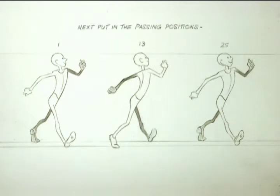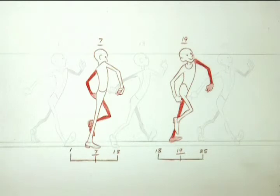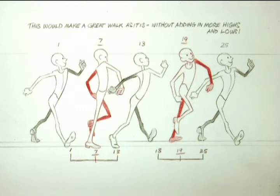Next, put in the passing positions, 7 and 19. On 7, the head is up and tilts forward. On 19, the head is up and turns towards us. On 7, the right shoulder is high. On 19, the left shoulder is high. On 7, the elbow joint is broken, as on 19. On 7, the left hand drags, the right hand drags. On 19, the right hand drags and the left hand drags. There's a big, fast arm swing right through the middle. This would make a great walk as it is, without adding in more highs and lows.